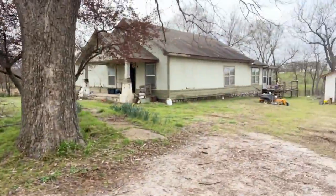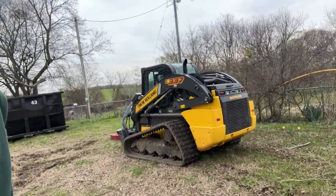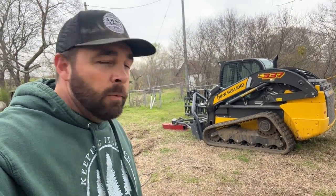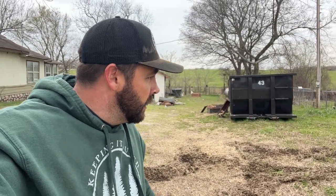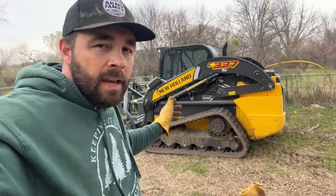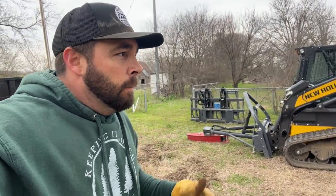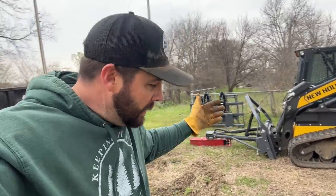I think we could tear this whole house down with our skid steer and a grapple. Might be a big project, but no, we're not doing that today. So I went ahead and brought the skid steer and the mini clip tree shear and the grapple over here, mostly because I went to pick it up in Mill Creek, took it to the house, and was like, well, we might as well take it where we're gonna use it next.